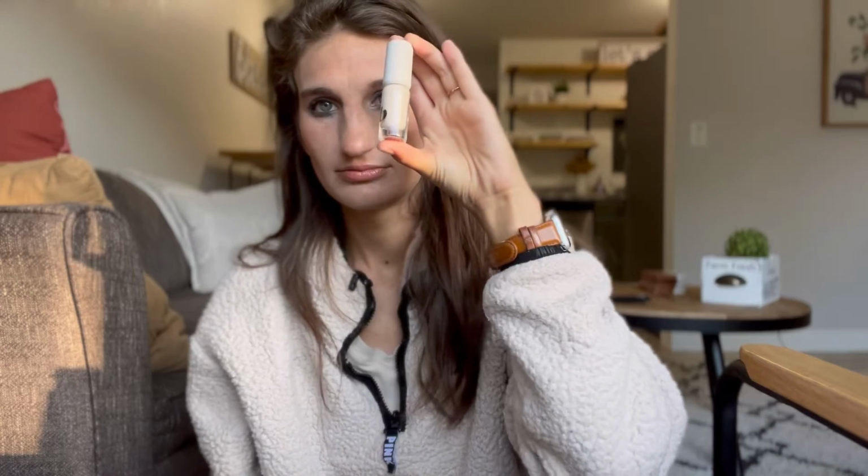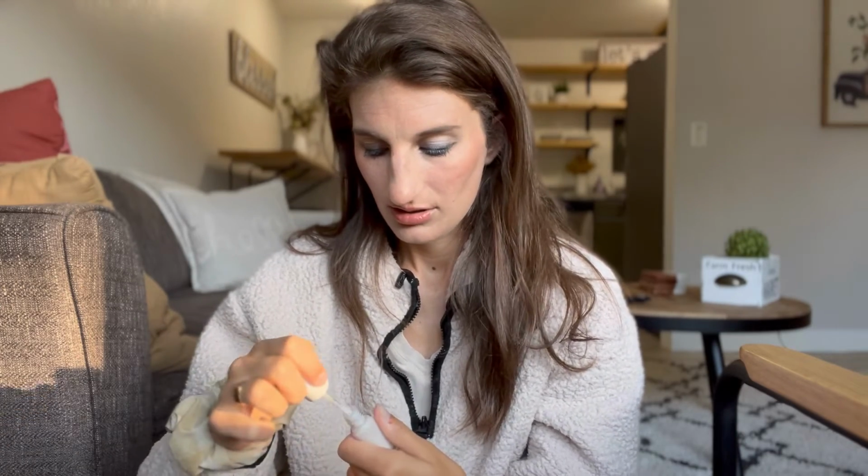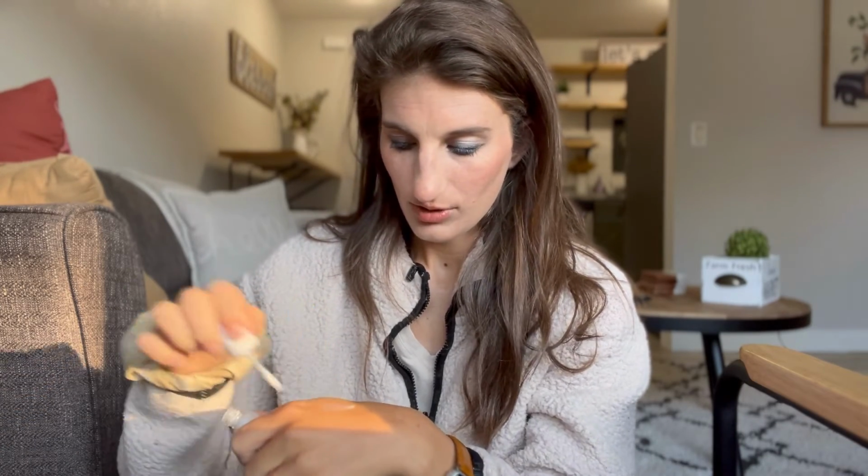Not quite done. I forgot to do something with my eyes. And that's, I'm gonna use this. So this looks like it's white. This is eyeshadow. But it actually is really sheer. Here, I'll show you. I'm gonna just do a little swatch on my hand. If you just blend it, you see it's so sheer and just a little sparkle.